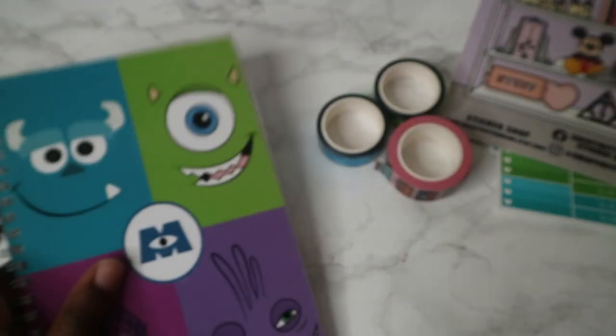Am I at the end yet? Okay, we've got a few more shops. The next shop is, let me clean up, Bellaplanella.